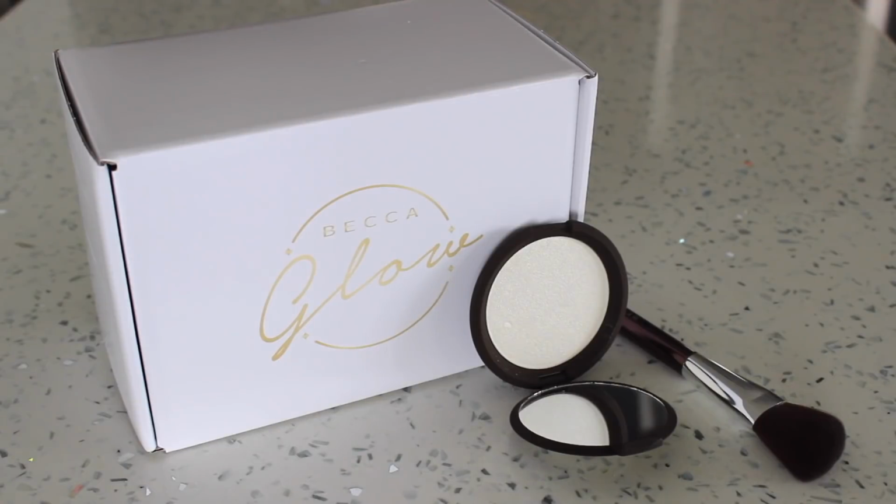We've also got a BECCA box. This box included one of their shimmering skin perfectors. I got the shade Pearl, which I'm so happy about because this is one of the oldie shades I was missing from like their core original collection of highlighters. And then their highlighting brush, that is going to be in the giveaway prize as well.